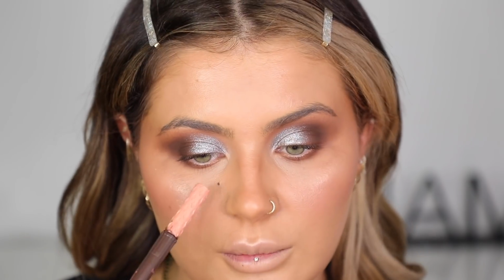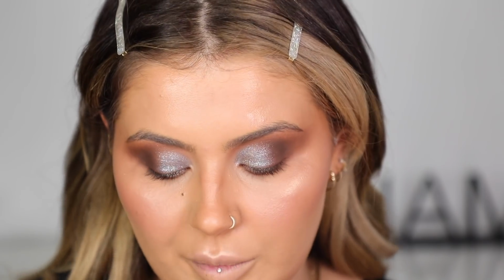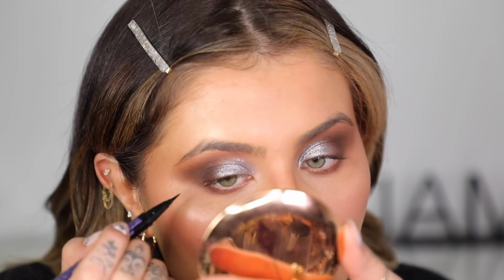2019 for me was the year of the brown eyeliner. I used brown eyeliner all the time and it was always this one. So if I had to give an overall favourite, this would be it, because I love it for filling in my freckle. I love it for my brown eyeliner. I'm going to use the Urban Decay Perversion for my wings, and let's just see how they turn out. This always goes different.